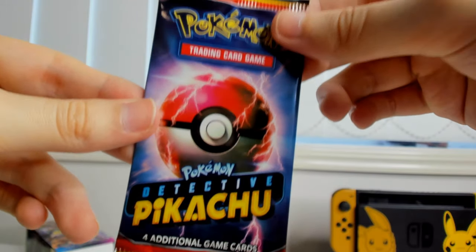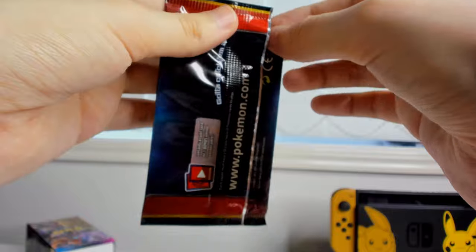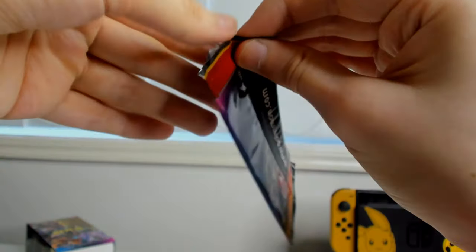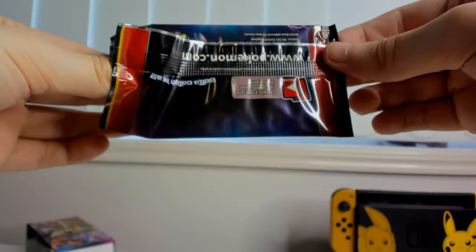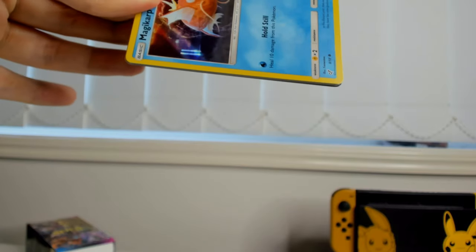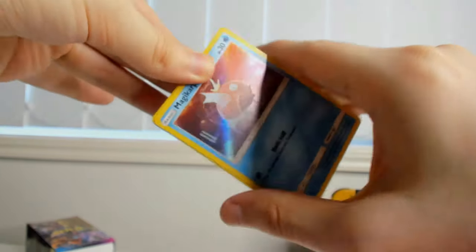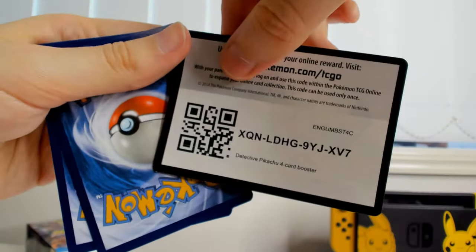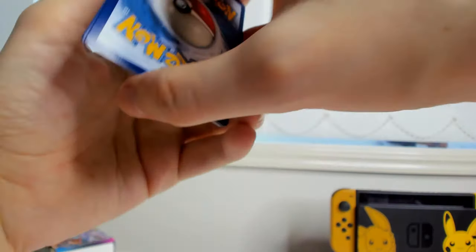One last of the English set, and Charizard, please. I don't want to be stuck on one card, you know? Please, for the love of God. Here, I'm giving to the people. I'm going to give them the code. There's the code, guys. Have fun with that. I think I've given you a lot.